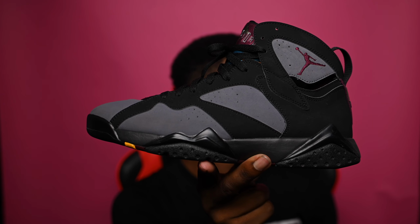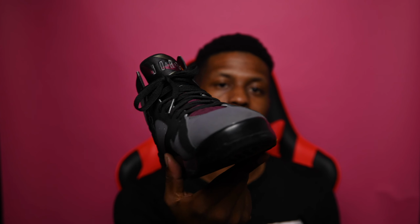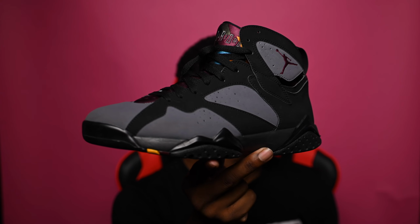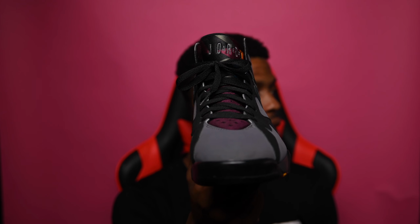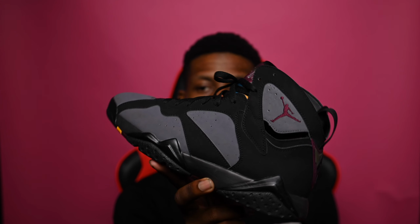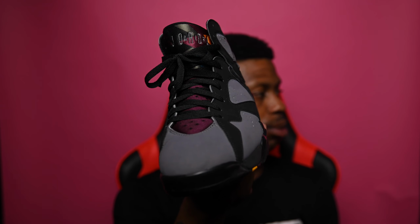Let me grab a 7 real quick so y'all can see. All right, so boom, there go the 2015 Air Jordan 7 Bordeaux. Now, as you can see, this joint is still in great condition. I wear this joint all the time. This was built with good quality because I wear this shoe a lot, and it has made it through with no issues, no cracking, no paint chipping, no glue separation, nothing like that.